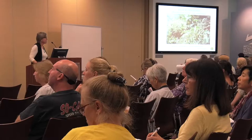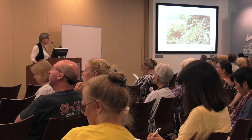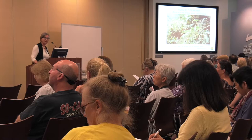Blue elderberry. This is one of my most favorite trees. It, along with toyon, are two of the most important plants in California for berry-eating birds. Blue elderberry is a tree that gets about 25 feet tall and 25 feet wide. It loses its leaves in November-ish, and then leafs out again around February.